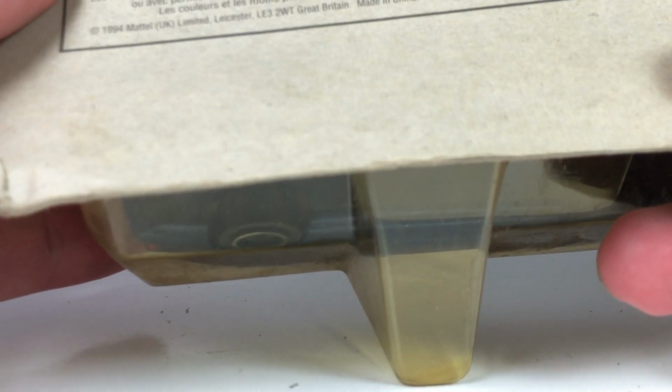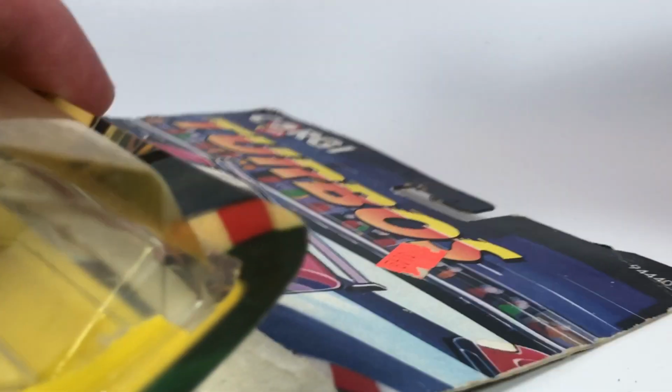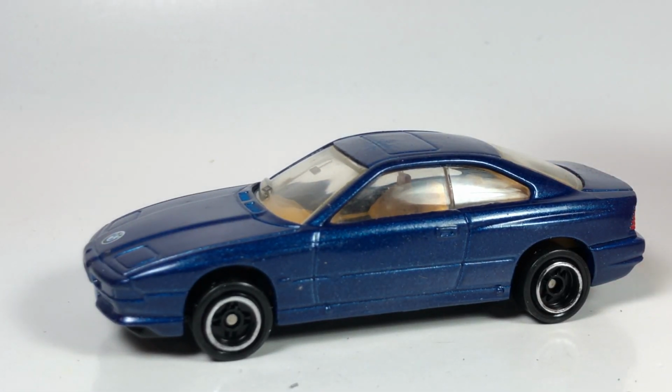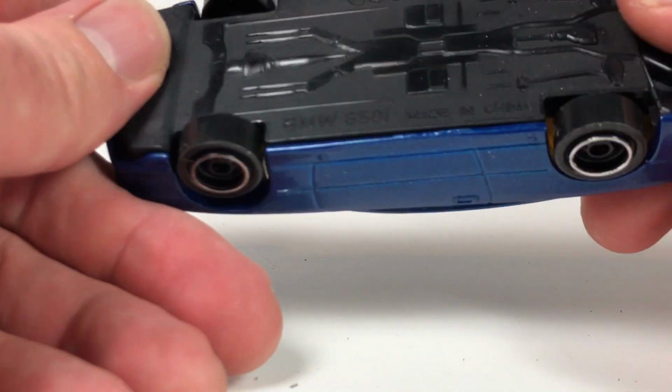It was cheap. Normally, these things were looks like $14.99 when these came out. When did these come out? That seems expensive. 1994. $15 for this thing? Or is that $1.49? It's like $15. That seems insane. Insane that would happen. All right. Now I can see why it would be $1.